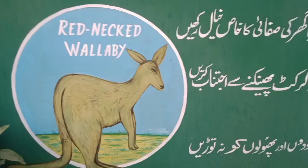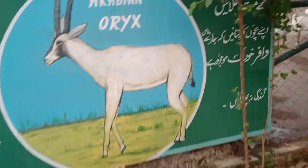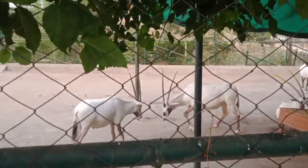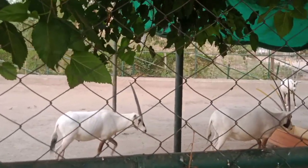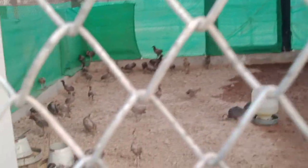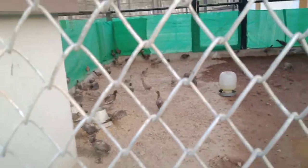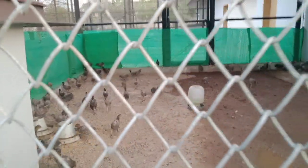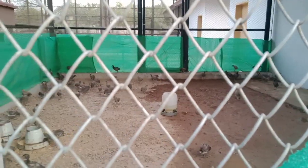Another beautiful creature of Almighty Allah, it is the red-necked wallaby. It is the Arabian oryx. Oh, I have seen it for the first time. Arabian oryx. Let me zoom it for you people. To lock horns with each other means that you are just fighting with each other quarrelsomely. This is the beauty of nature. Another beautiful creature. Okay, so these are special birds. You can see it, but due to the harsh weather circumstances, it is quite difficult for them to survive, because survival of the fittest is really interesting.